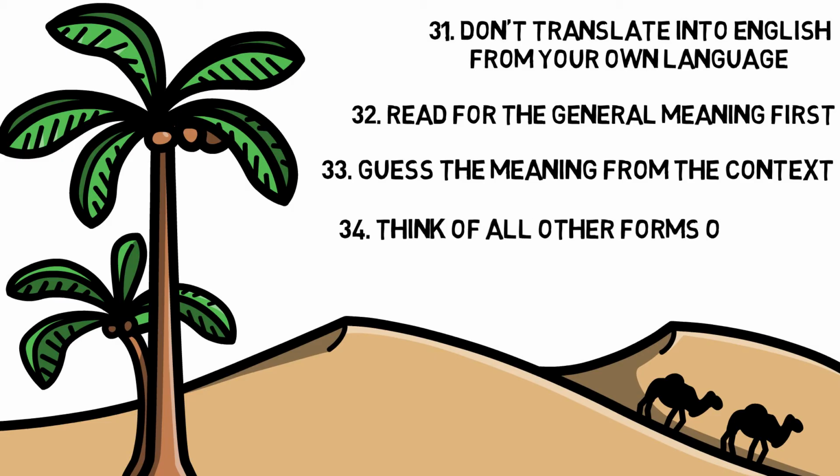When you learn a new word, think of all its other forms. For example, beautiful is an adjective, beauty is a noun, beautifully is an adverb. Work this way. Review. Make sure you take the time to review things you have studied in the past.